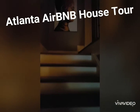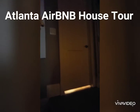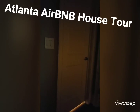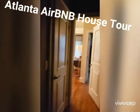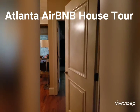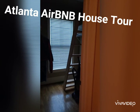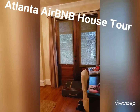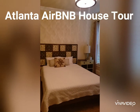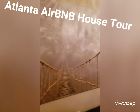Really cute art. That is the master, and I gave it to our college student. And this is where the washer and dryer is, which is especially great during COVID, so we can wash our clothes before we put them in our luggage to go back. This is the second bedroom, and that's the closet. Yes, I already got my makeup and stuff set up. That's the bed. That's the wall when we come in.